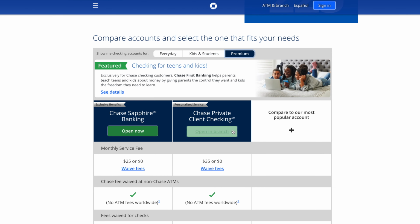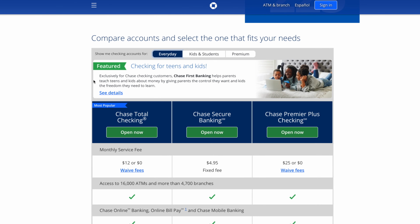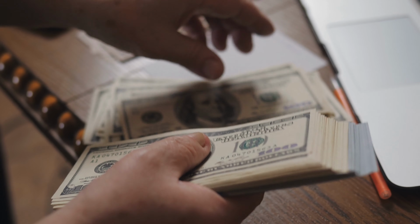However, for most of us, the Chase Total Checking account is probably going to be the best option, so let's start off with that account. So the Chase Total Checking account does have a monthly fee of $12 per month. However, you can really easily get this waived if you do have either $500 in electronic deposits, an average of $1,500 in this account in total balances, or $5,000 across all of your different Chase accounts.